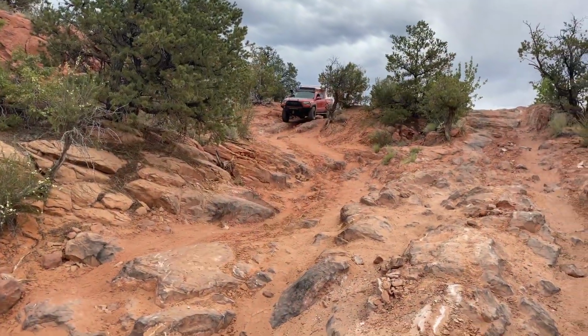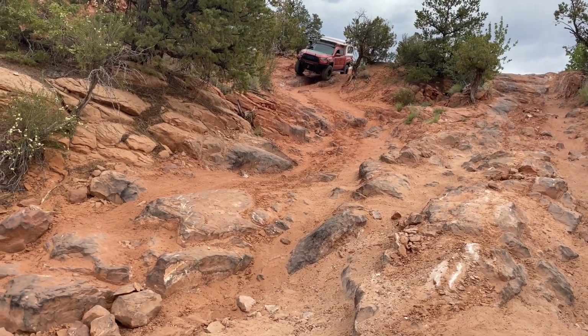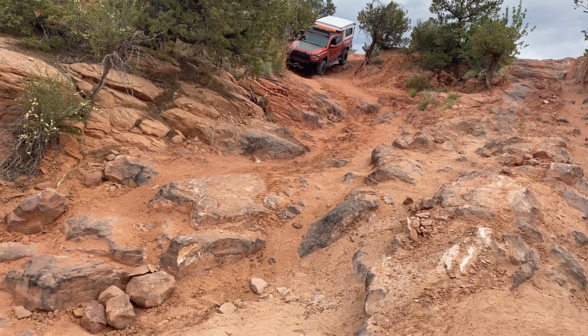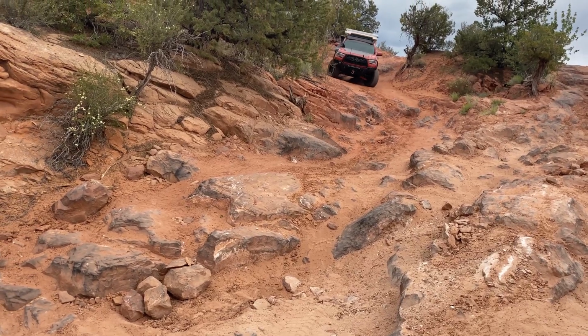Part of the road turned out to be even more technical than Elephant Hill. This section was particularly difficult. Come on. Alright, you slide. Down. There you go.